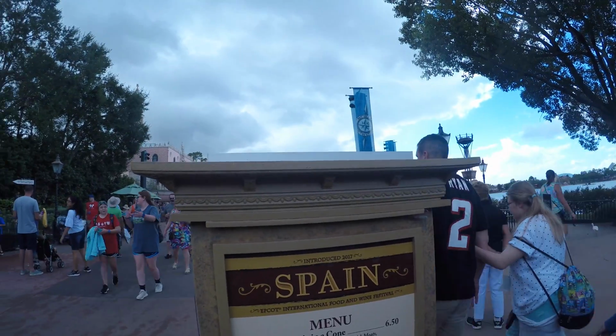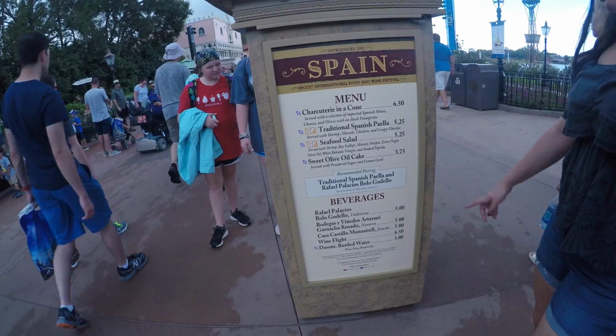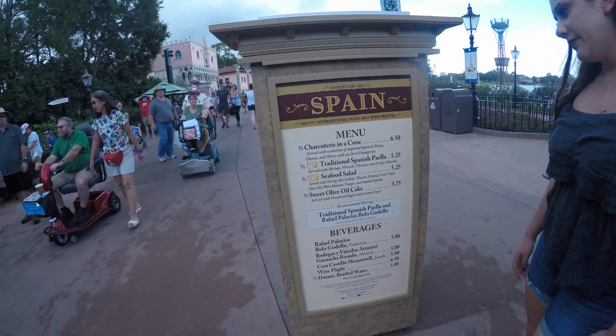One of the newer kiosks here is Spain. They've got paella. You want to try it? No, I want to get the cone. They have a wine flight for $6.50. I like how they do the recommended pairings.